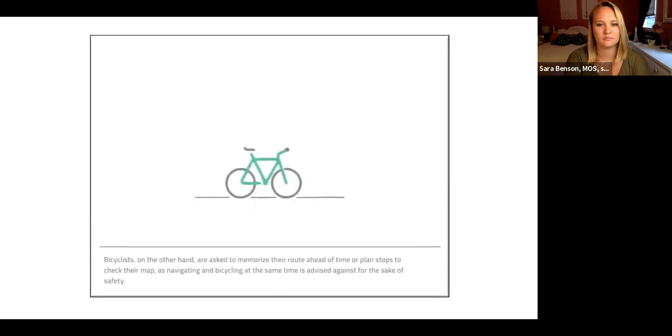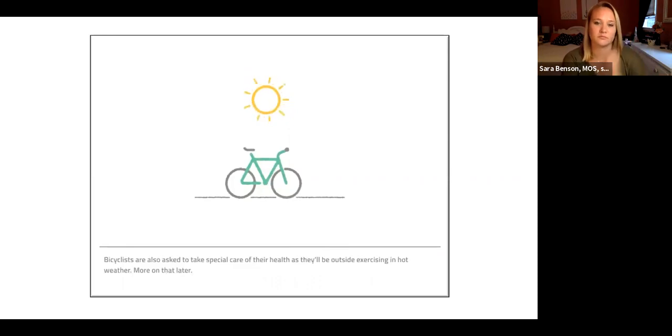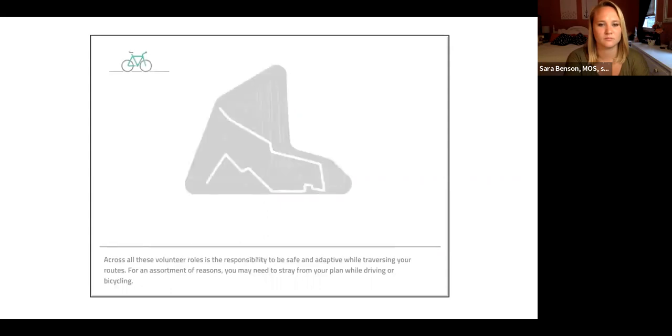Bicyclists, on the other hand, are asked to memorize their route ahead of time or plan stops to check their map, as navigating and bicycling at the same time is advised against for the sake of safety. Bicyclists are also asked to take special care of their health as they'll be outside exercising in hot weather. More on that later.